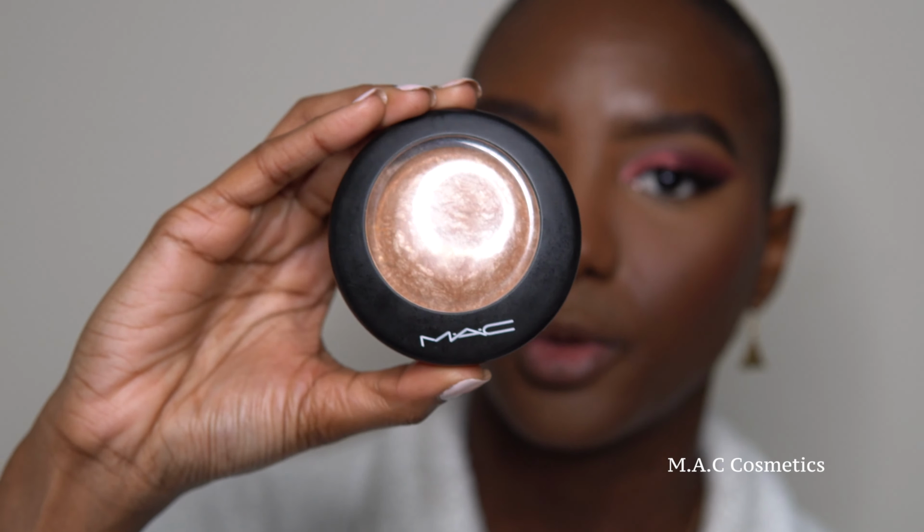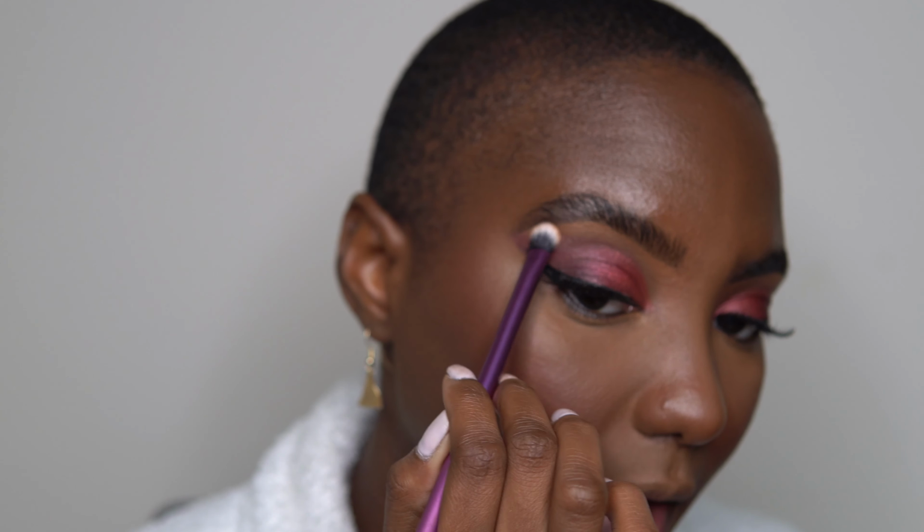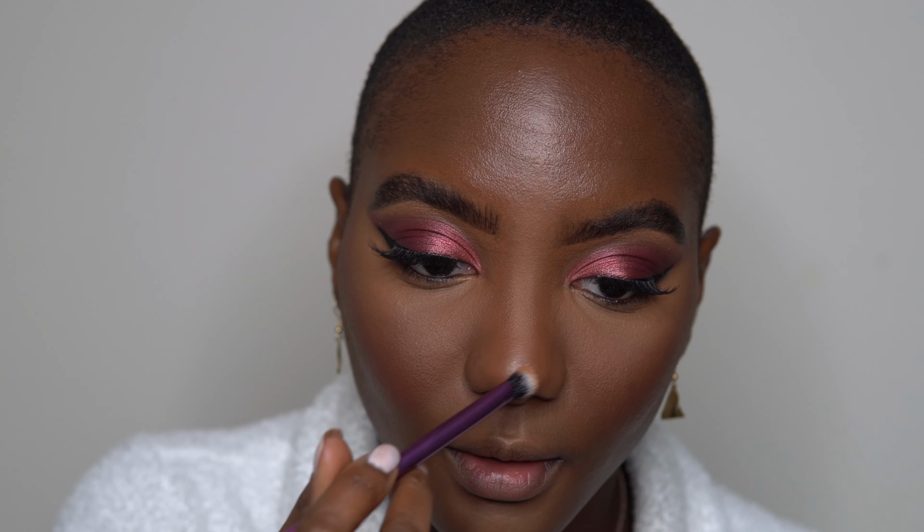Go in with my MAC highlight in Global Glow, and this is what I use to just bring back that beautiful highlight to my face. A good highlight, like for me, I'd rather have my face glisten than not at all, so I'm just gonna go ahead and light my brow bone. And I'm using this Real Techniques brush. I only use this for highlight on my brow bone, and this is the smudge brush.